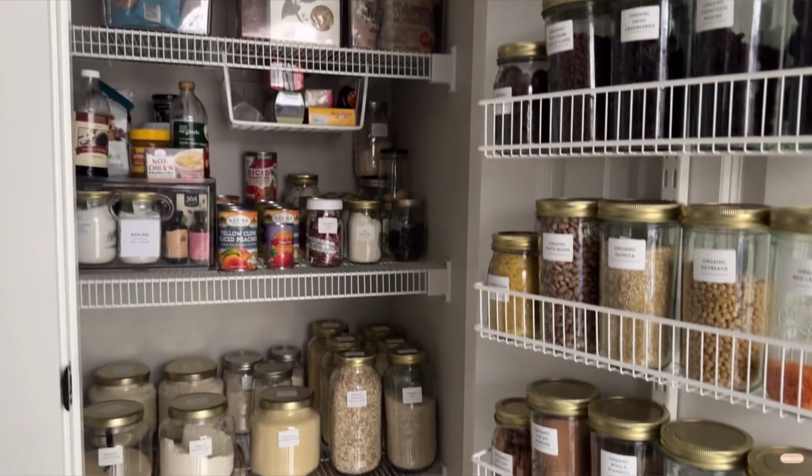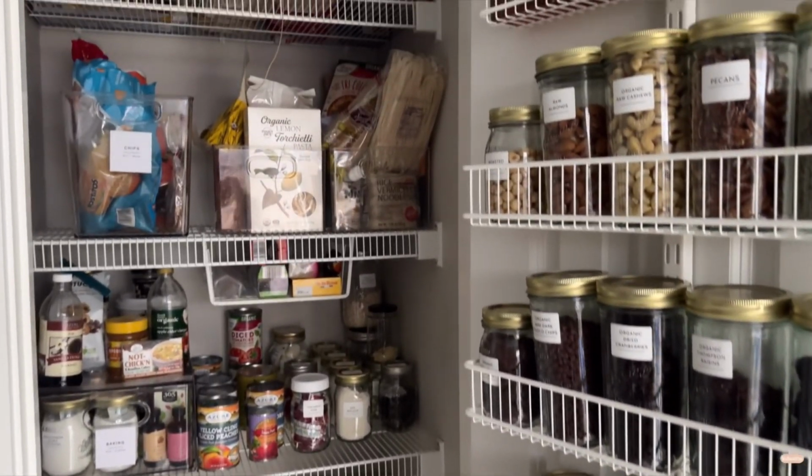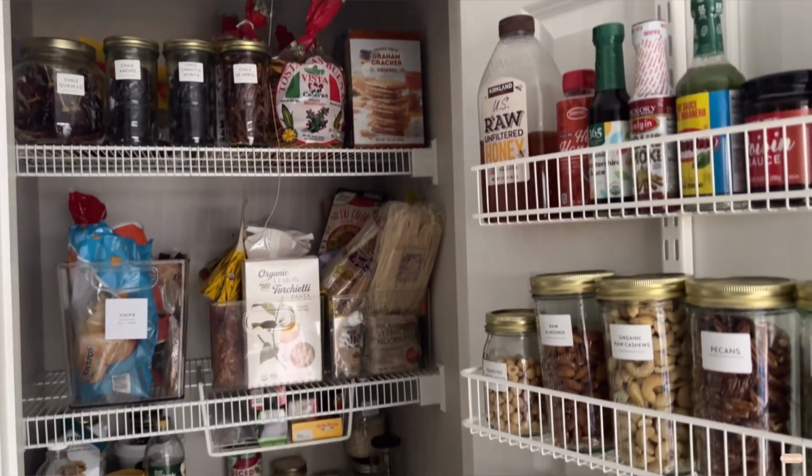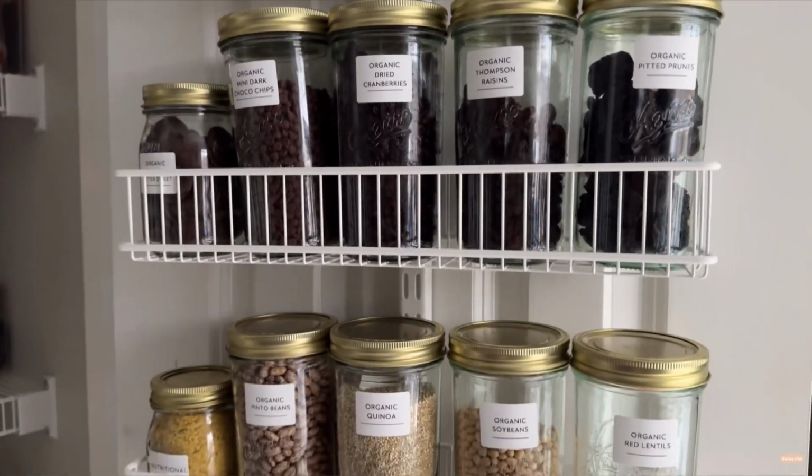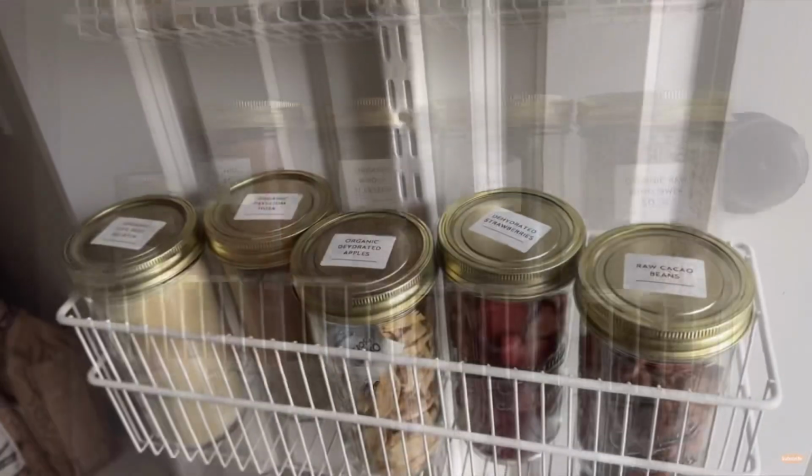I am finally done with the pantry. For right now, there's going to be a little bit of touch-ups here and there, but this is the final look of today. I am so exhausted. There was a lot of back and forth.